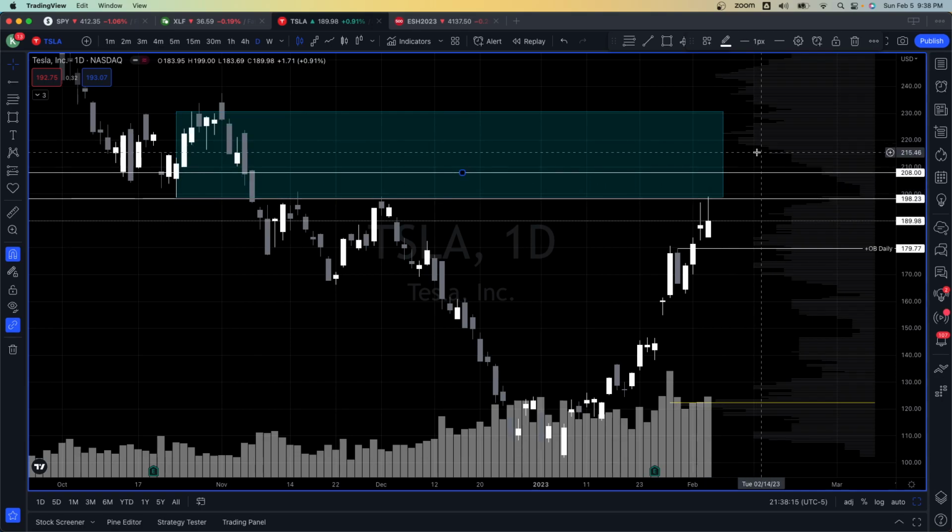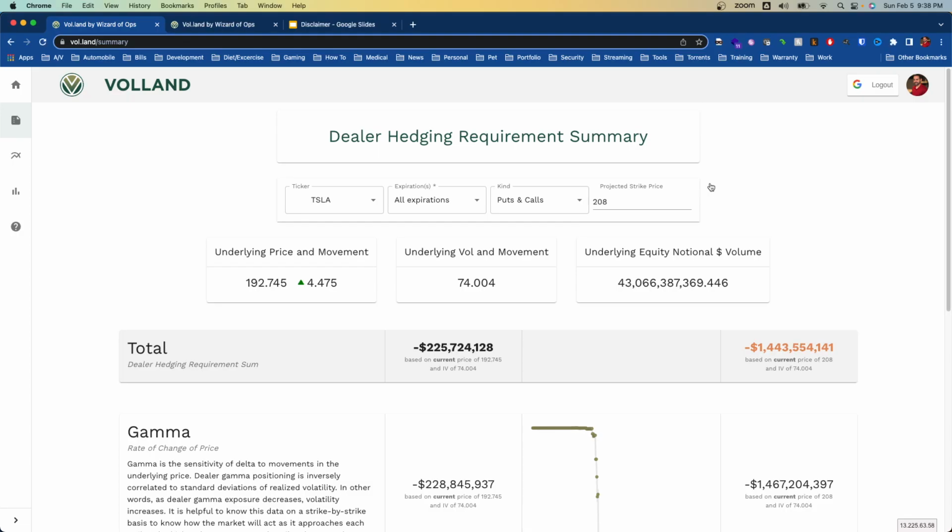and we were to keep moving higher. Certainly by this point, I would have taken the majority of my profit off just from this hedging impact, this requirement summary alone. So I really love this feature about Vol.land. I think it's one of the most powerful features about them, and you can do this for any of the assets. They have all the top 200 assets that have the most options volume out there on the market, and the requirement page works great for all of them.